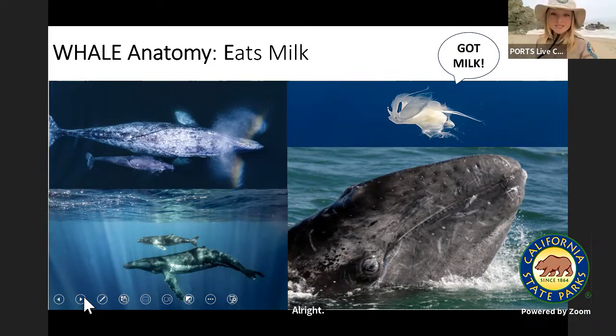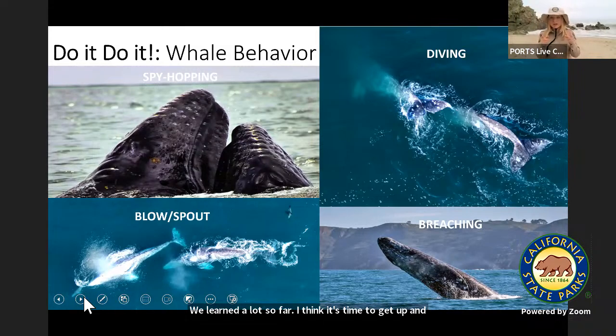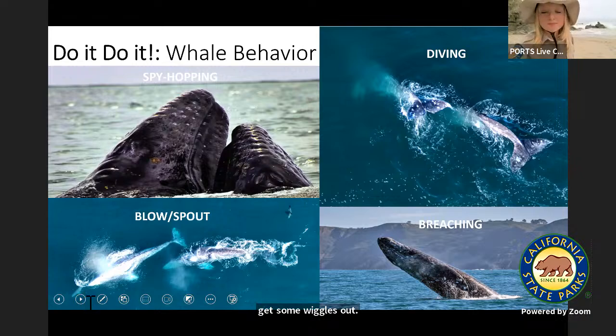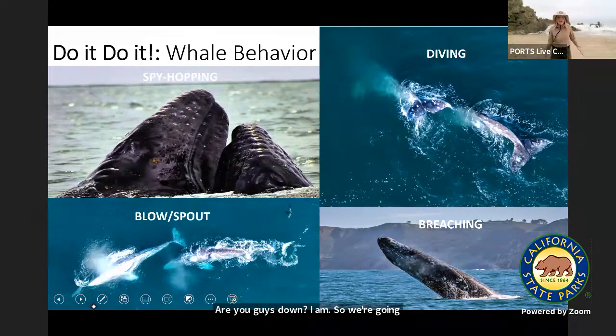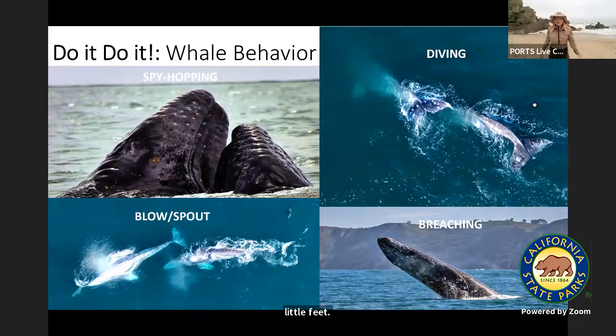I think it's time to get up and get some wiggles out. Are you guys down? I am. So we're gonna stand up and we're gonna make sure we have some space. Just make sure you're not touching anybody or hitting anybody or getting in the way. And we're gonna keep our little feet grounded and we're gonna do some whale behavior.